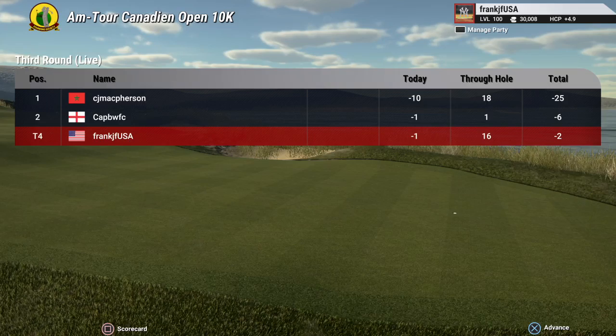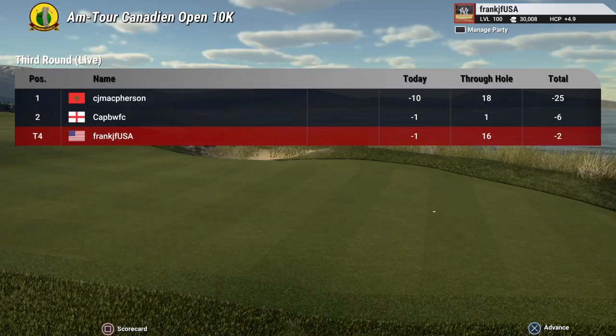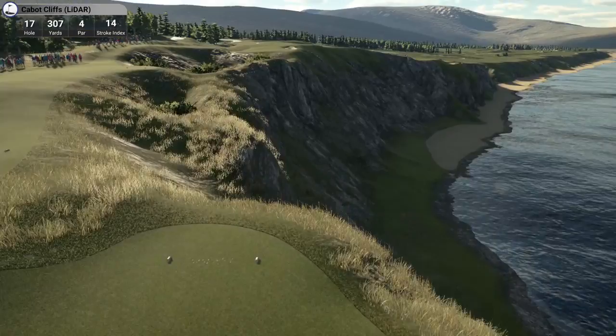Look at that, 10 under for Charlie through 10 holes today, and I'm struggling over under par. Look at that. Holy shit. Okay, moving on to the 17th now. All right, number 17, par 4. It's short.